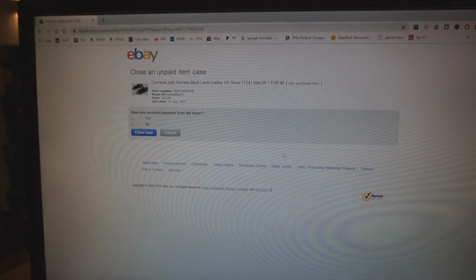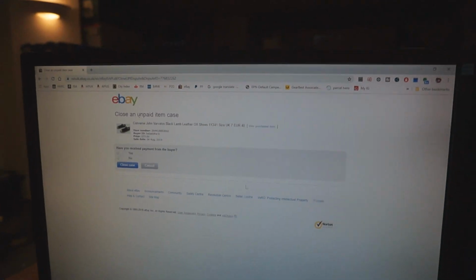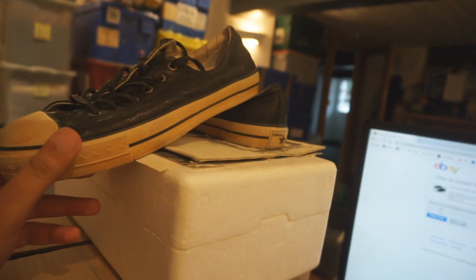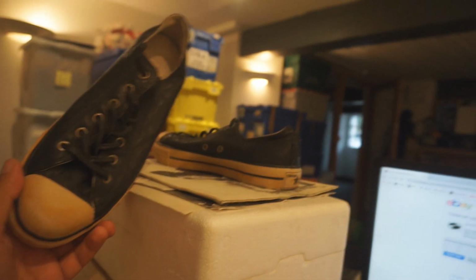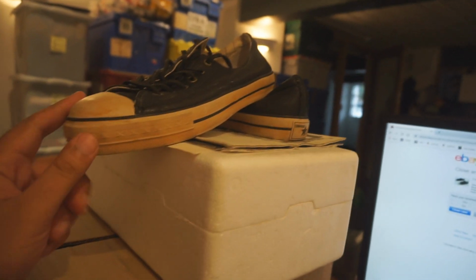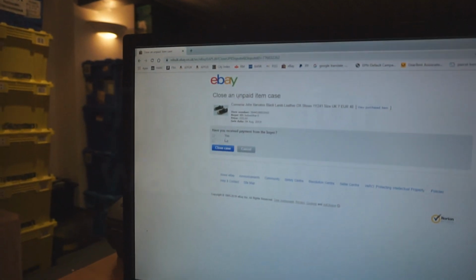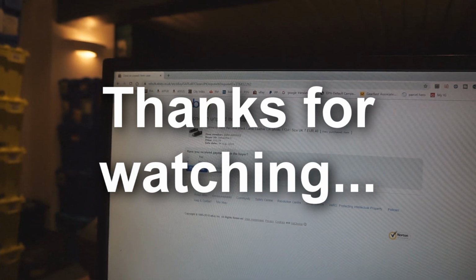Just as I was about to leave, I remembered that I do actually have an unpaid item case to close. It's for these John Varvatos Converse. We bought 2 pairs. They both sold really quickly. We paid £5 each. We accepted offers of like £35 on both of them. One of them paid, and that pair of shoes is off to Indonesia. This was meant to be going to the US, but no payment. As you can see, we accepted £33 on that one, and we've not received payment. Close the case.